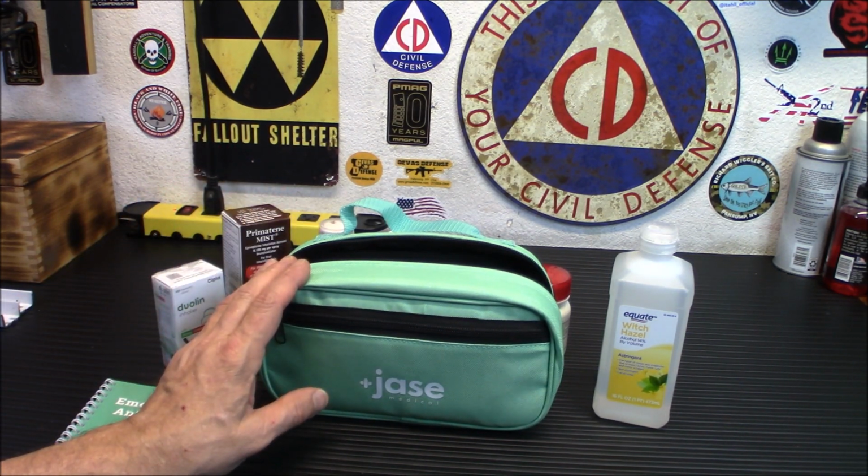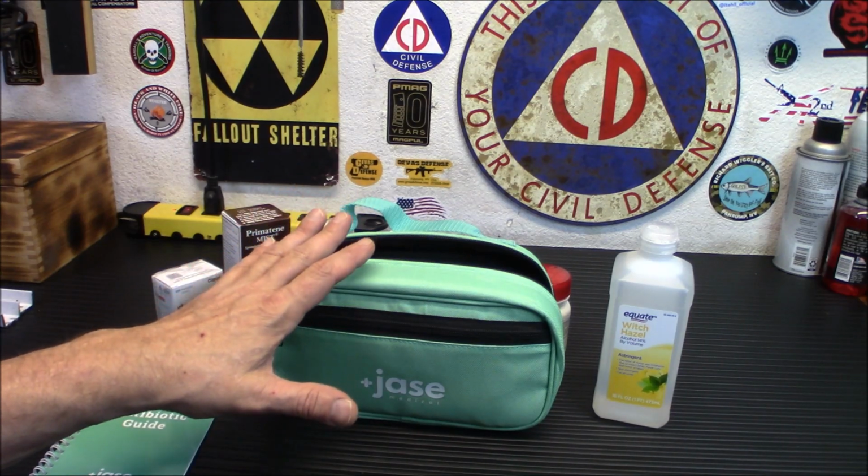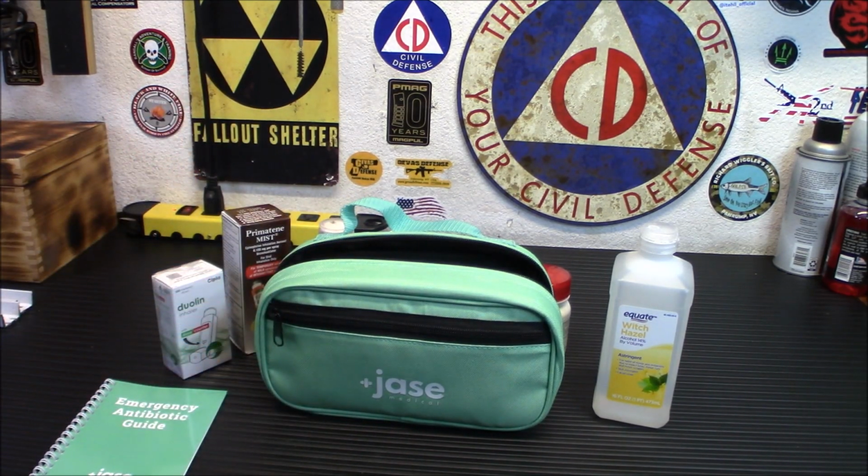Now, what will your kit contain? Well, your kit's going to contain all of the prescribed medications. But it's also going to come with unlimited physician follow-up for any questions relating to the use of any of these. And that is really cool. That's something that's very, very unique and different with Jace. You can call them up at any time and speak to a doctor there and be able to find out what you need to do and what medications you might need to take.